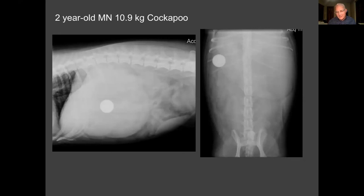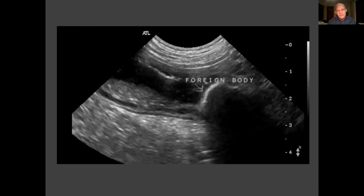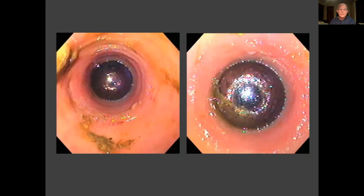So we went down there, and I did do an ultrasound just to show. So you can see that ball right here with acoustic shadowing below that. And then you can see in front of that in the duodenum, the fluid accumulation there. So I went down, and you can see this is a ways down into the proximal duodenum.